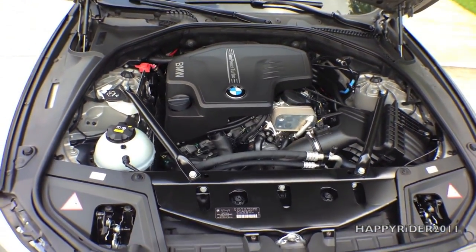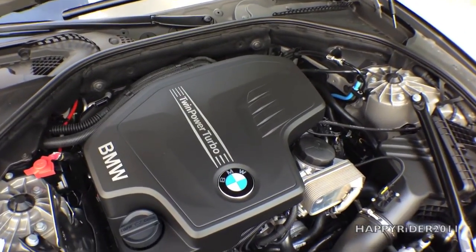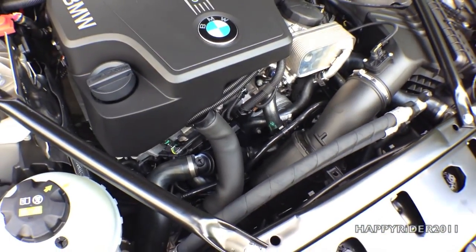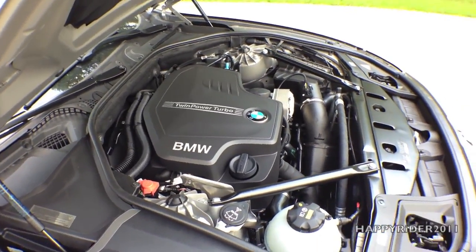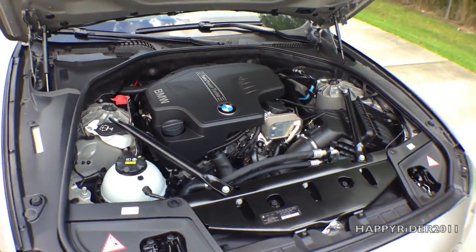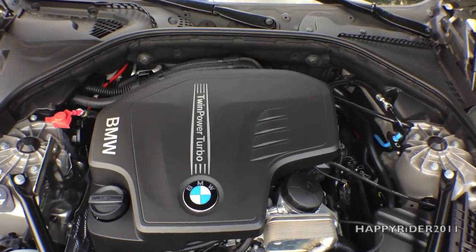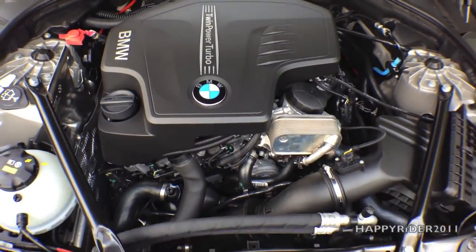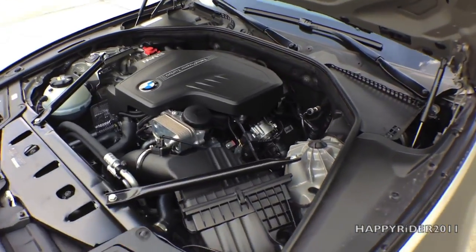Under the hood, the 2015 BMW 528i has a 2.0-liter twin-power turbo inline 4-cylinder engine. It is an 8-speed automatic sport transmission with paddle shifter. The 4-cylinder engine is able to push out 240 horsepower with 260 pound-foot of torque at just 1250 RPM. The 528i can get from 0 to 60 miles per hour in just under 6.1 seconds, and its top speed is limited to 130 miles per hour.